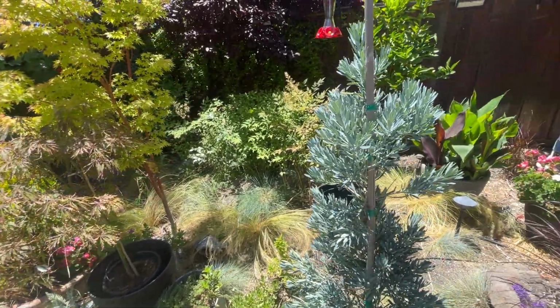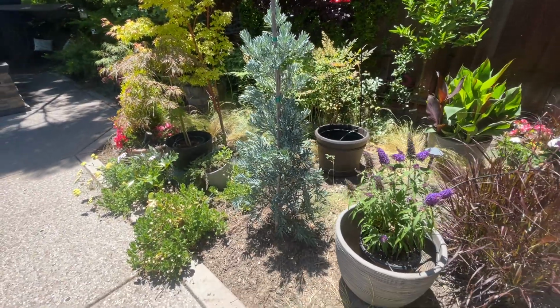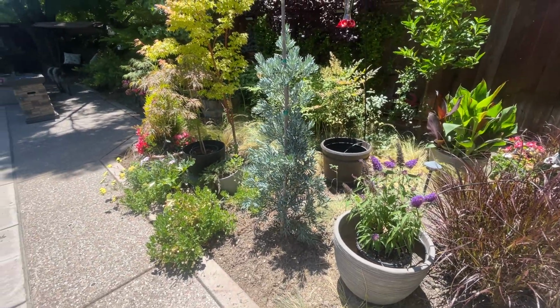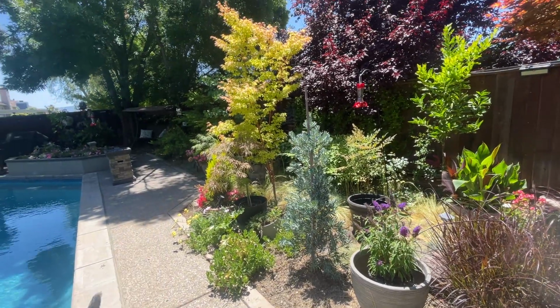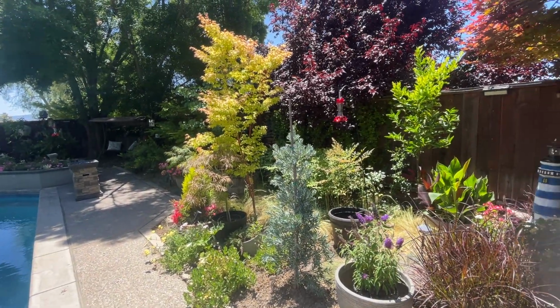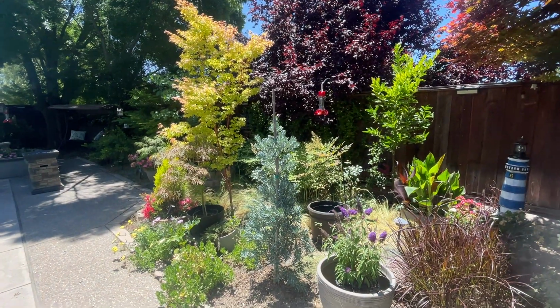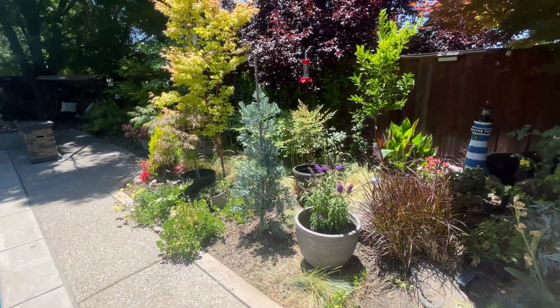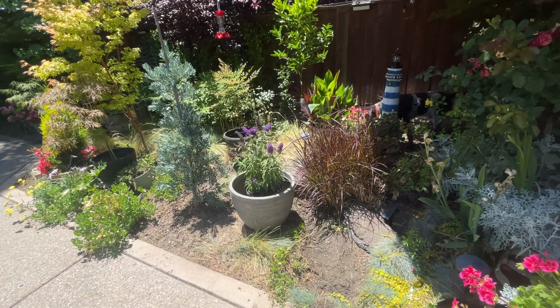I did plant this tree into the ground right here, and I love it. I love the color. I like the way it looks. I want to add some more. But again, I just kind of trial the trees in the hotter part of the yard. And then I picked up a butterfly bush.